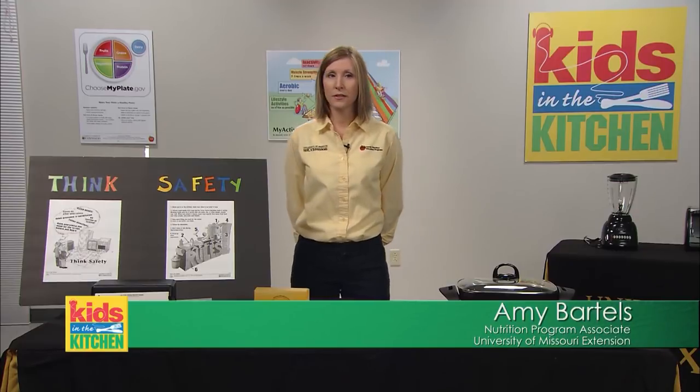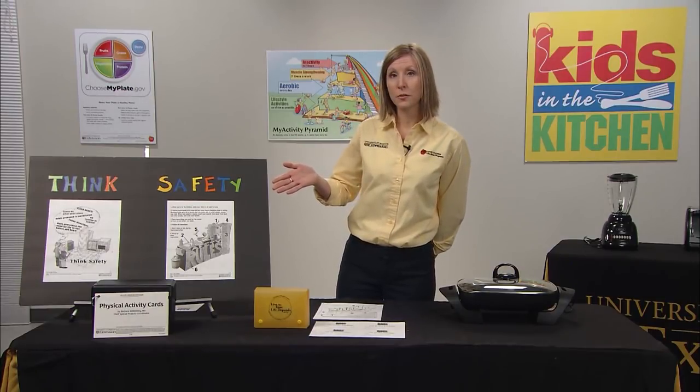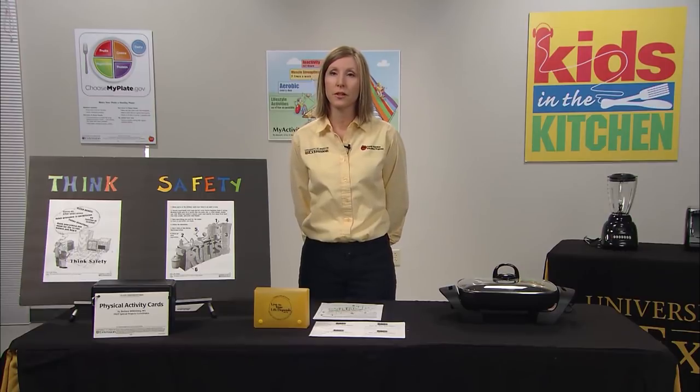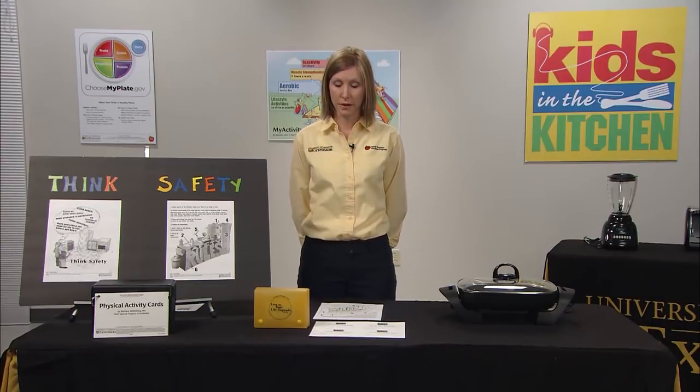The first lesson in Kids in the Kitchen today is called Kitchen Sense. We are going to be going over some food safety rules and some kitchen safety rules. This is very important that you stress these rules with kids who may never have been in the kitchen and handling some of this equipment by themselves.